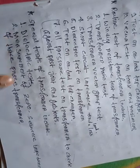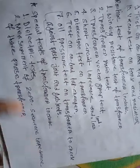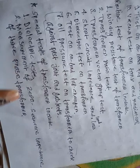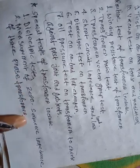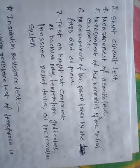The second is measurement of zero sequence impedance of the 3-phase transformer. Number 3, short circuit test. We know about the short circuit test. Number 4 is measurement of acoustic level.